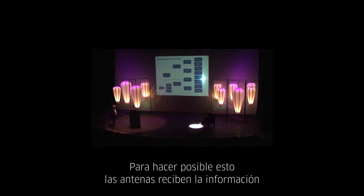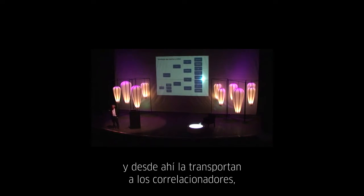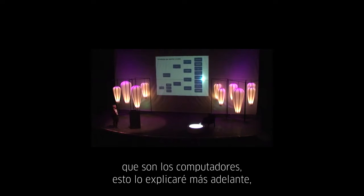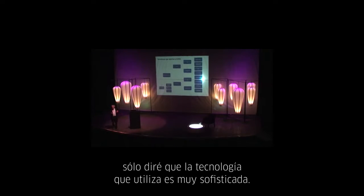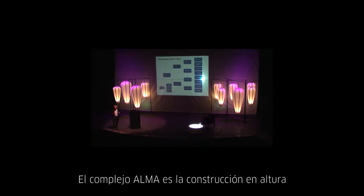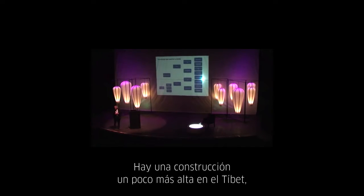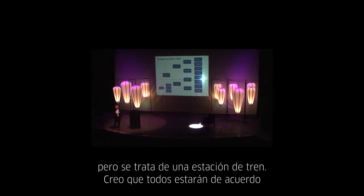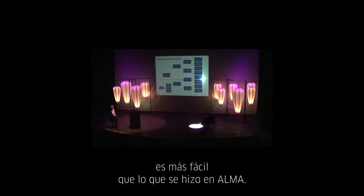So to do that, you also have techniques which are behind the antennas, and which from the antennas go to things which are called the correlator, the computer, and I will explain that a bit later, but I don't want to enter into the details. And ALMA is probably the most sophisticated high-altitude building ever built. There's one building which is slightly higher in Tibet, which is at 5,100 meters, so it beats ALMA by 100 meters, except it's a railway station. I think everybody will agree that a railway station, technically speaking, is easier than ALMA.